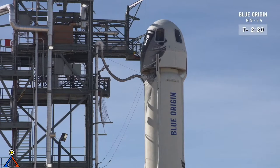Écoute, je suis en train de chercher des infos sur cette New Shepard. Pour l'instant, j'ai pas d'informations. Ah, ça y est, le décompte a repris. Excusez-moi. Le décompte a repris. Donc, on est à H-2 minutes. H-2 minutes du lancement.